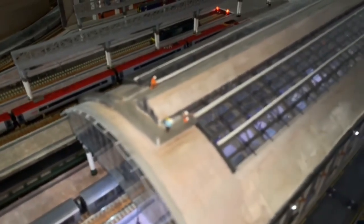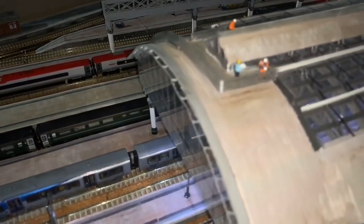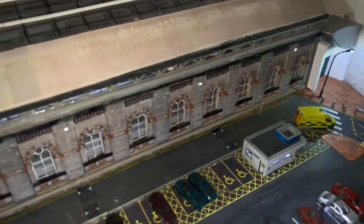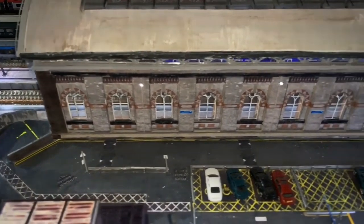All right, let me start to home in a little bit now. I'll show you some closer details. As you can see inside there, every single one of those roof struts, if you like, and the sides along the roof, was all made out of card and acetate. The side was done by taking a photograph of the real station at the side, the bricks, and then turning it into a brick paper.